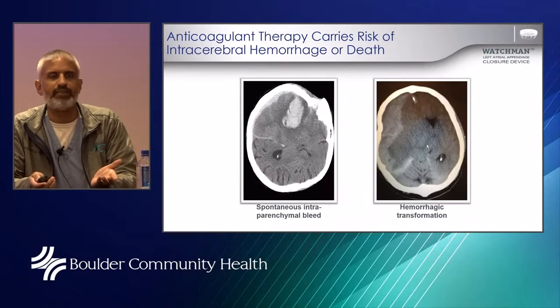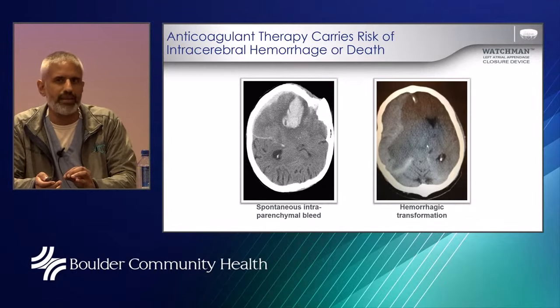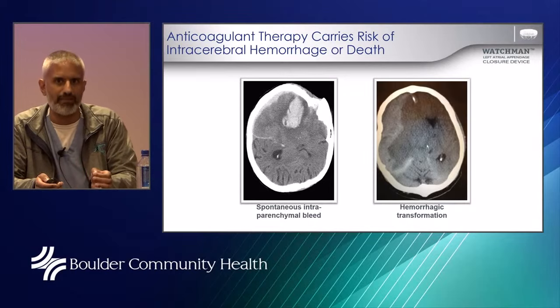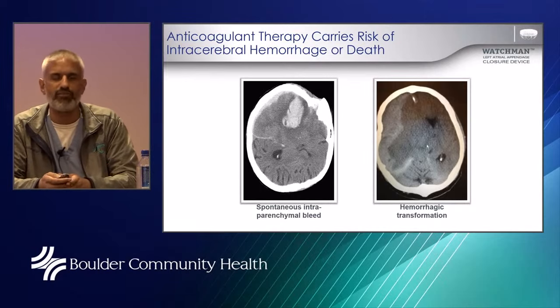So anticoagulant therapy carries risk of intracerebral hemorrhage or death. So when you're on a blood thinner, it doesn't make you bleed, but if you should have any incident or nidus to bleed, it makes it much harder to stop. So if you have a small vessel bleed that without a blood thinner you might have controlled, it could transform to a life-threatening bleed on a blood thinner.